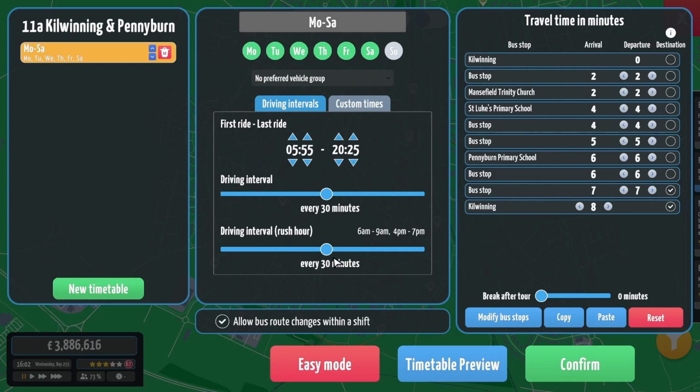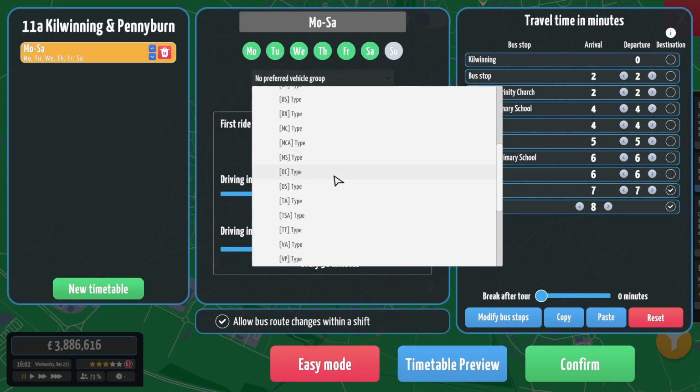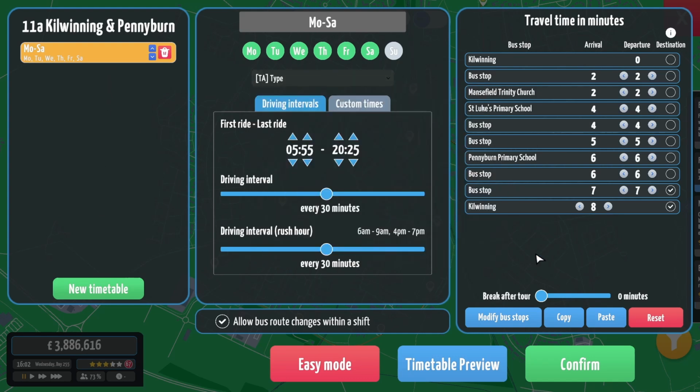Allow bus route changes within a shift. I need to do that. And it's going to use the TA type. Perfect. And do I add any? Yes, I will. I'll put a timing point there, and I'll also put a timing point there. So it takes 10 minutes. And we have 15, so that's good. I will leave it like this for now, and off camera I'll put the evening service and the Sunday service in. But yeah, this is a very, very basic timetable.